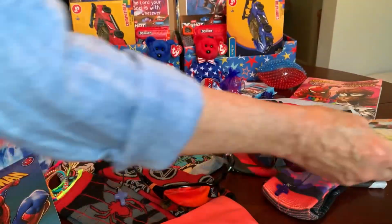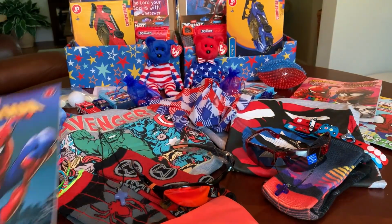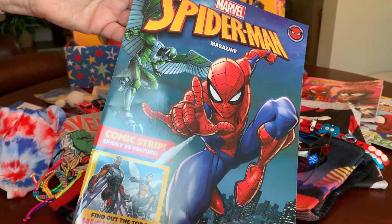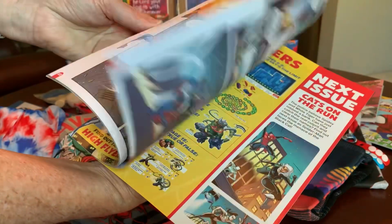And that was $1 from the Dollar Tree on clearance. They clearanced these magazines out. This one was also $1, and this is a Marvel Spider-Man magazine, much like a comic book.